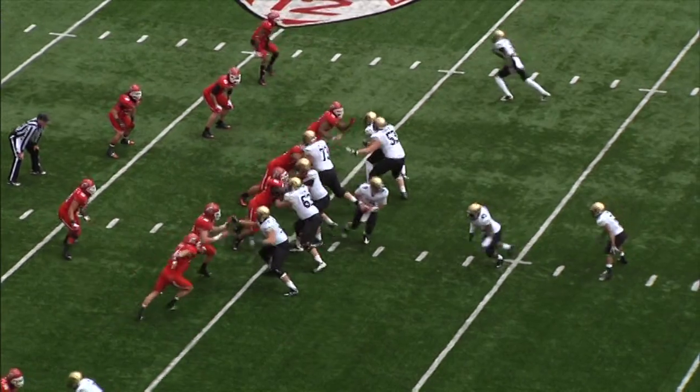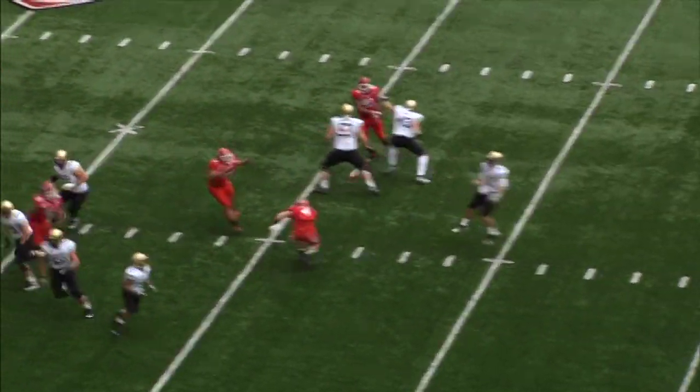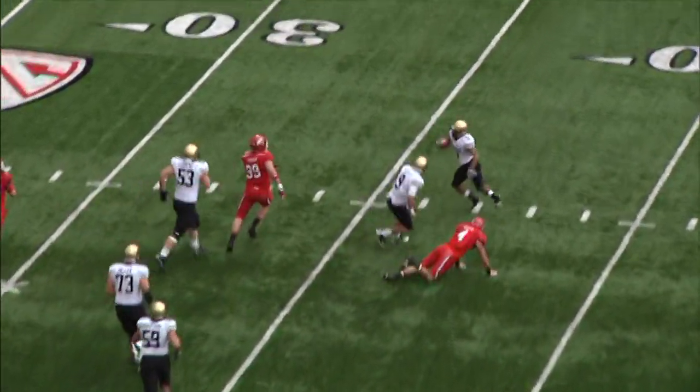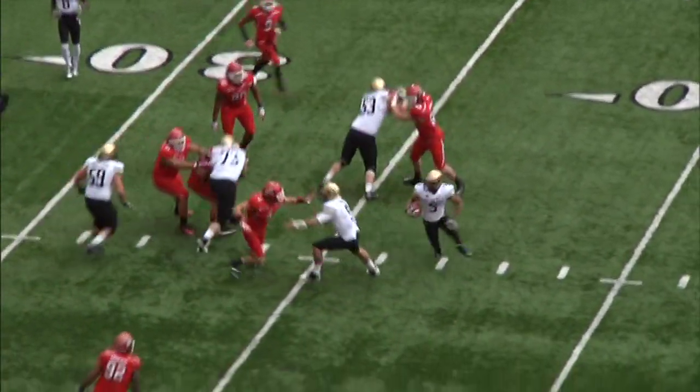Hanson under center, motion man is P. Rich. Turns left, play action. Hanson sets up the screen, gets it off to Speedy, and he's surrounded. Now he turns around, looking for a block from the quarterback. Hanson, he gets that, still surrounded back at the 35.